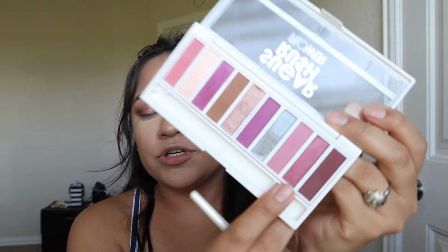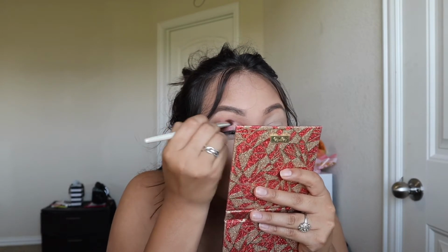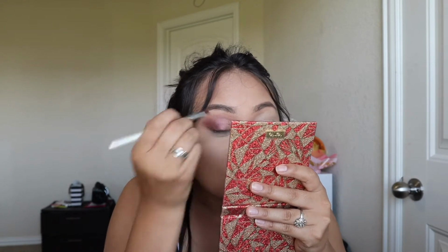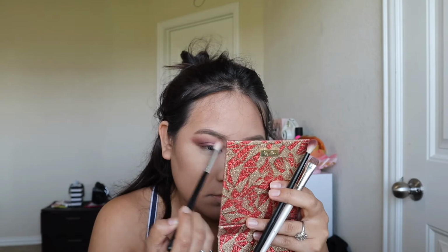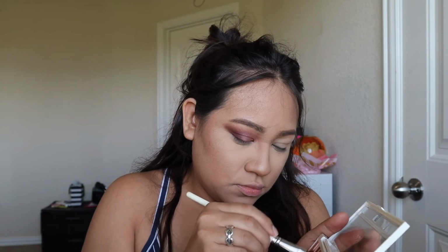Alright, so I do really like how that looks, but just because I want to use a lot of these shades, I am going to go in with this cranberry shimmer shade and just kind of use that to blend in that first shimmer shade and that outer corner color too. Just to add a little bit more extra, I am going to use this first shade right here and actually place it on top of that shimmer, just to see what it does.